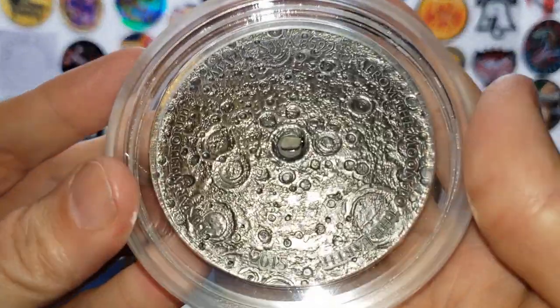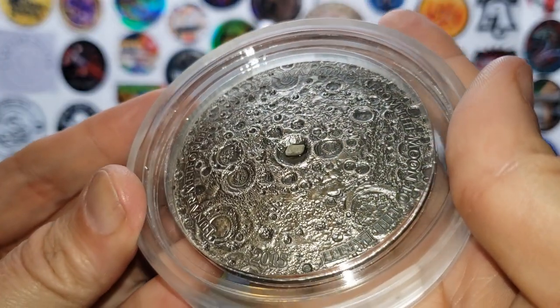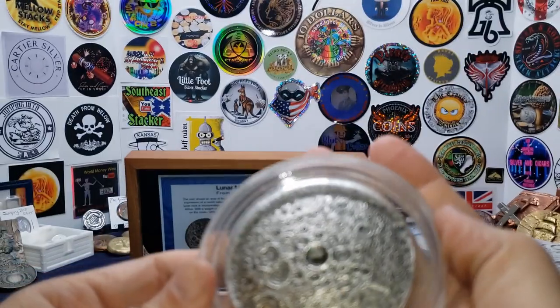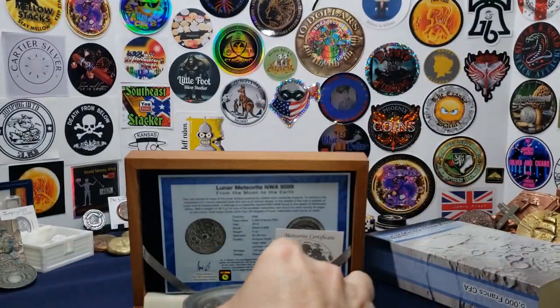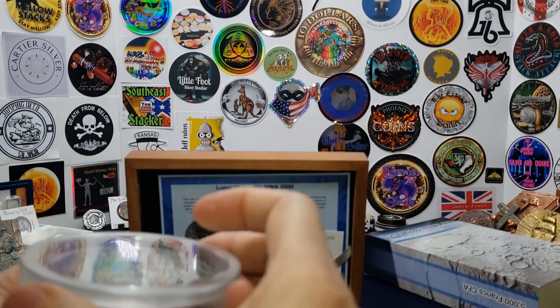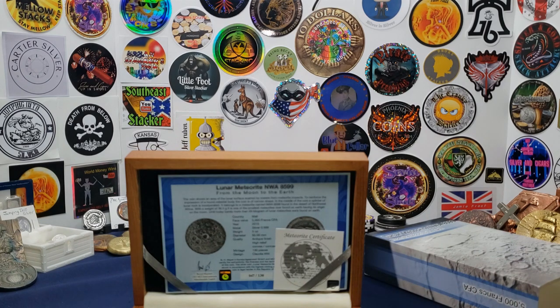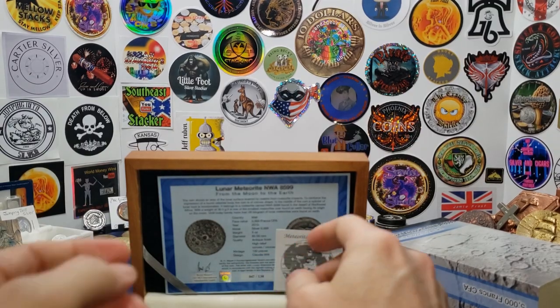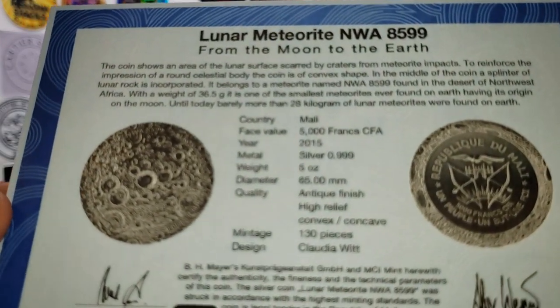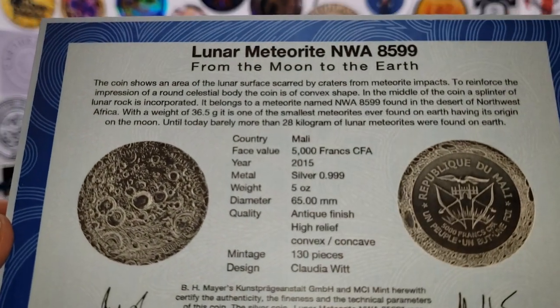So I just thought this was a very cool coin. And you can see that's the little tiny piece of meteorite right in the middle of it there. So this is a 5-ounce coin. Let's see. Now, I will look at that later. So here's the information on it.